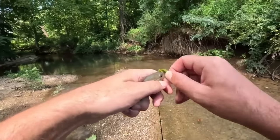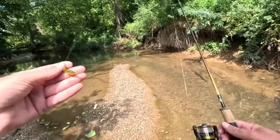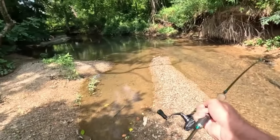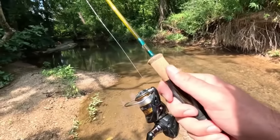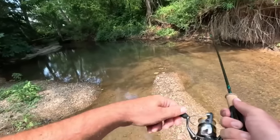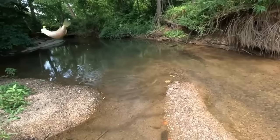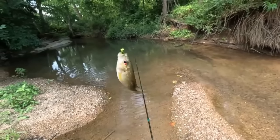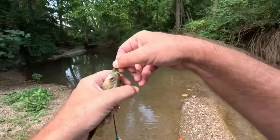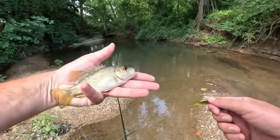Redbreast are probably the most common sunfish in here. I'm using a little Bobby Garland in baby bass color. We got, I think it's a one. Ooh, what's that? Oh, that feels good. What's that? We got a 1/20 ounce jig head and a little rock bass. That's cool. I'm glad to catch that. Usually if there's rock bass, that means there could be bigger fish. I don't catch a lot of rock bass out of just the tiny creeks. Pretty fish there.